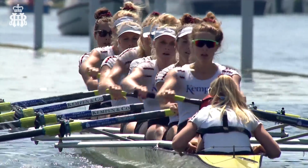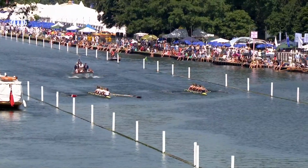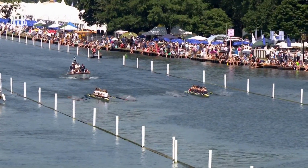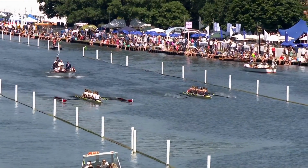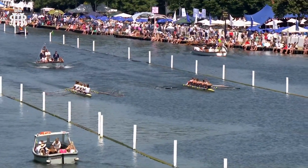But I think, you know, the Dutch have really made a mark this year at the World Cup so far. The Dutch women's team have been phenomenal at Belgrade and Linz. We've got 4 here who will be part of the under-23 women's 8 later this year. So, you know, they're building towards the summer. They're trying to get faster with every race they do. And we've really seen the Dutch women's squad come impressively onto the international scene.